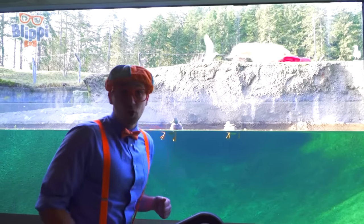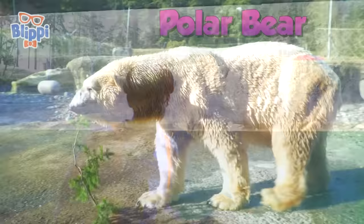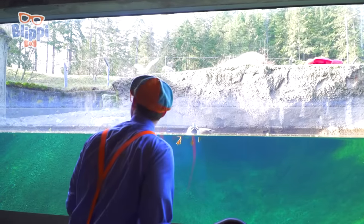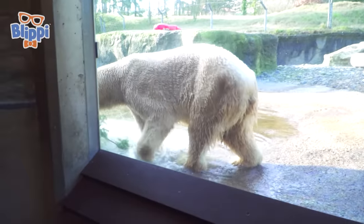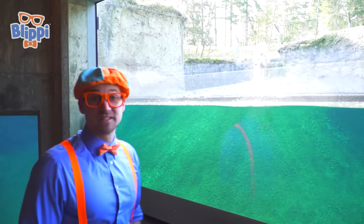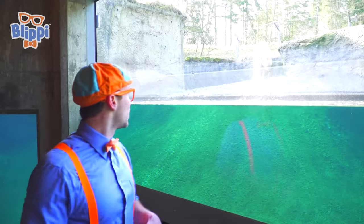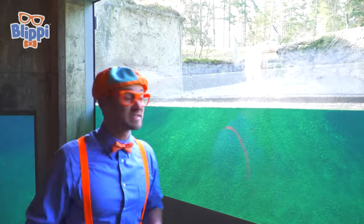Whoa! Look at what it is. It's a polar bear. And polar bears are the color white. That polar bear, yeah, his name is Boris, and he's 31 years old. Boris was rescued from a traveling circus in Mexico. And it's really important to have ice so polar bears can hunt off of it and get seals in the Arctic. So we should be really aware of what we do to our planet so polar bears can have a lot of ice.